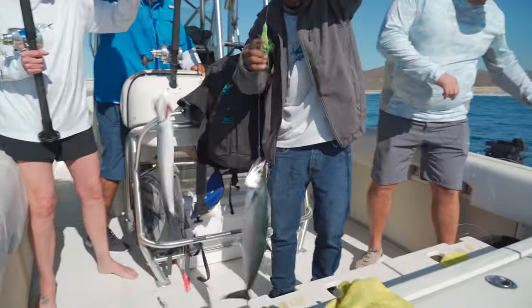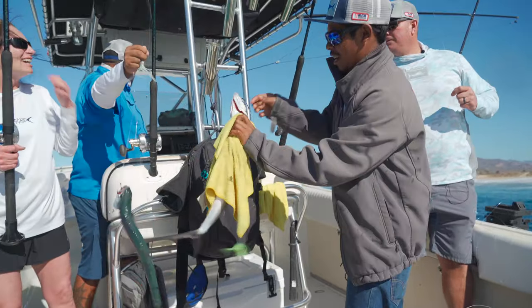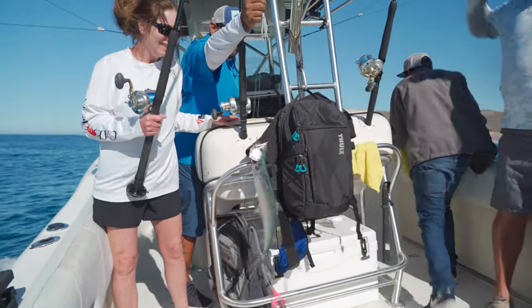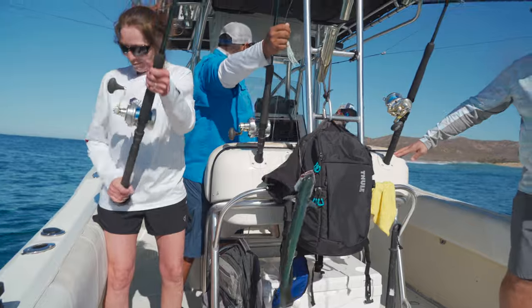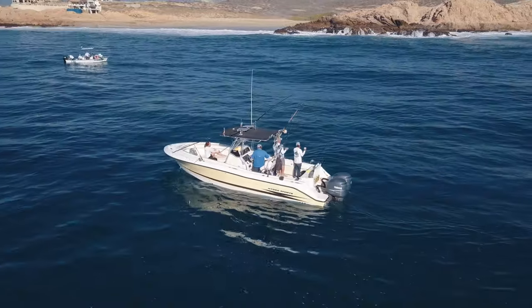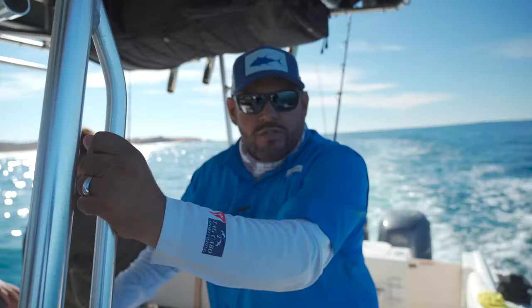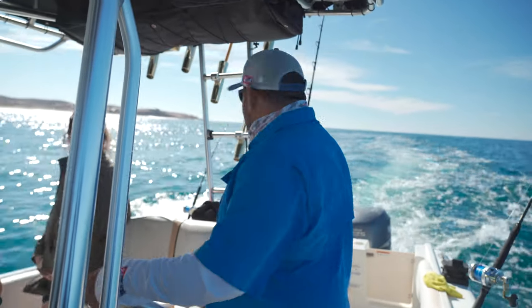Let me see, I'll help you. Let it go. Oh my god, that's cool. Okay. You can set it right there in the rod holder. I'll take that thing off. Oh no. Man. So far we already caught 8 sierras, and we just got another one on the line.